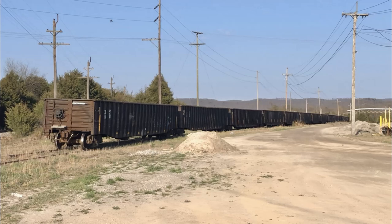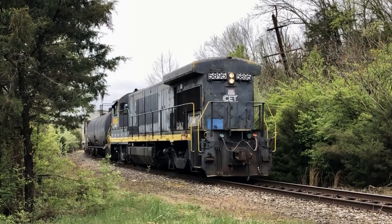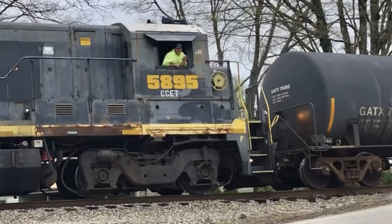And we start the video out with a chase. We're chasing the train from Batavia to Newtown. So we've got some great shots here for you. So go ahead and start the video, son.